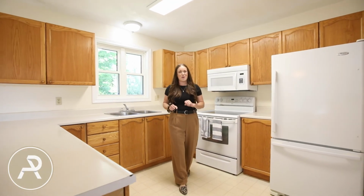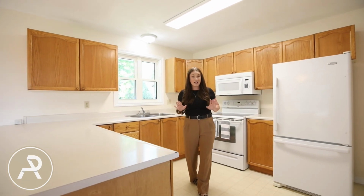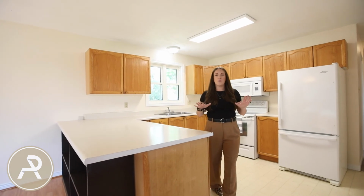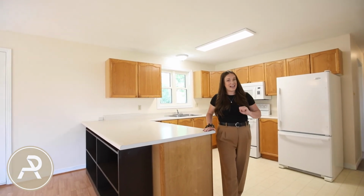This lovely country home is just brimming with potential and waiting for its new owners to come in and put their own stamp on it. Welcoming you into the home is an open concept living, dining, and kitchen space.